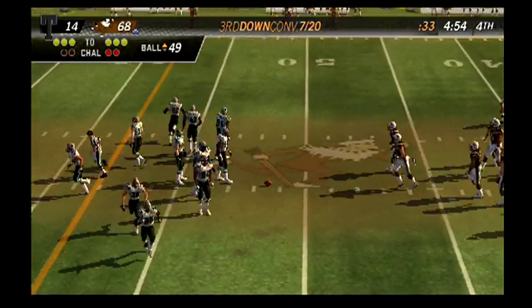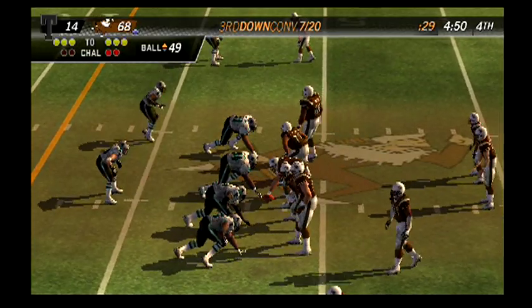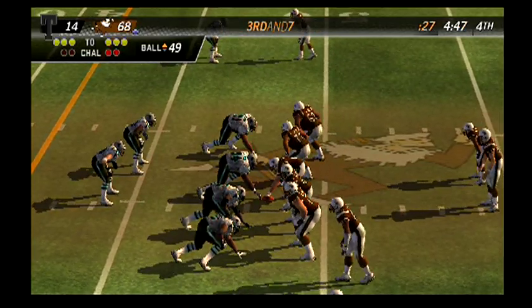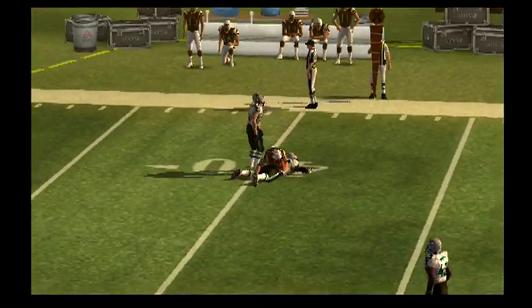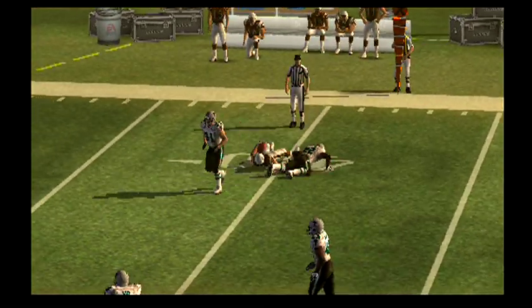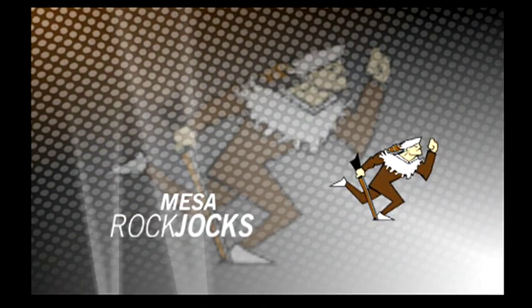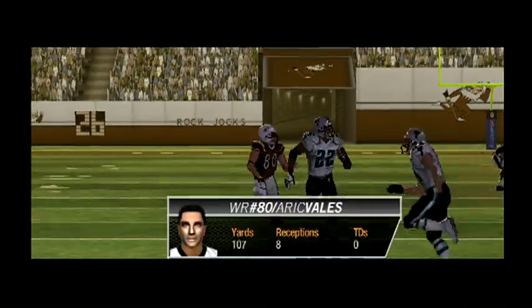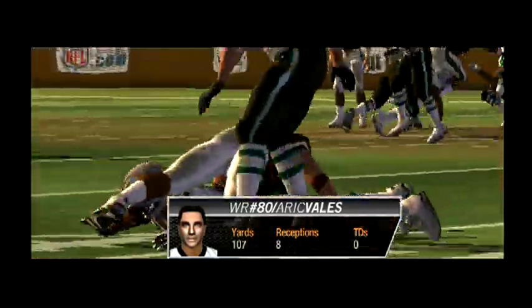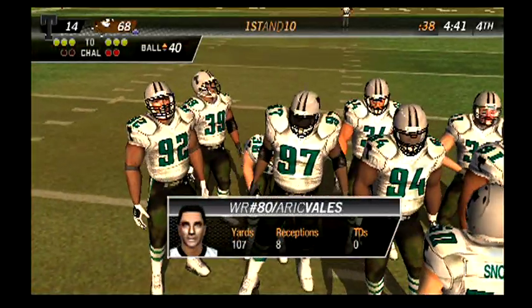Looking to convert on third down, they have to get it to the 42. Watch the screen. The Thunder come out in a dime package. With the throw, number 22 is there for the tackle at the 40. This is good communication between a quarterback and his receiver to keep the chains moving. They know where the first down marker is, and they recognize the type of coverage the defense is playing. The ball is there, and so is the catch.